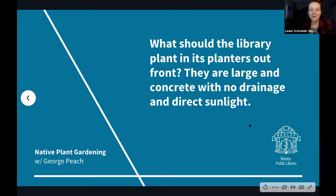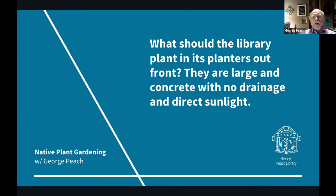This is from my coworker from earlier today. She wanted to ask you, what should the library plant in its planters out front? They are large and concrete with no drainage, but they are in direct sunlight. So she said the soil is really soupy, but they're in direct sun. Okay. Your biggest problem is the fact that there's no drainage.